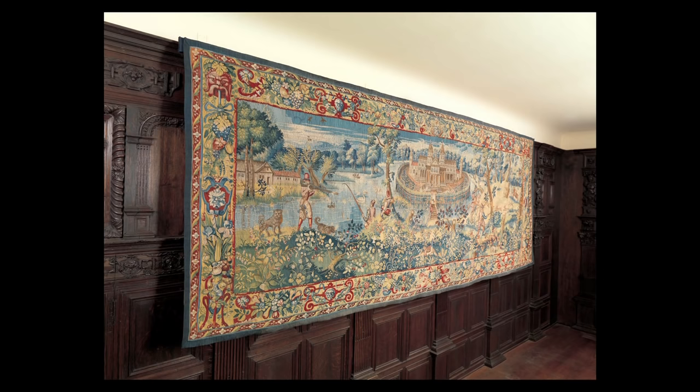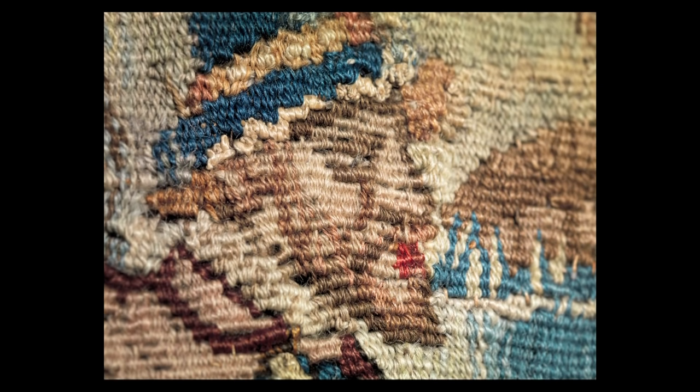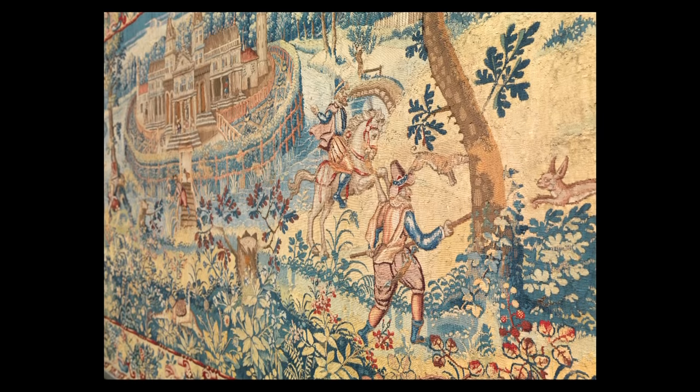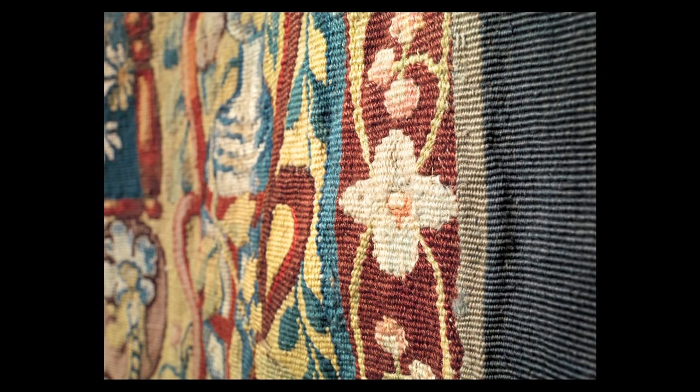They're coming from these massive workshops which they had run, and they're having to start from scratch with maybe one or two looms. They're making tapestries which they hope will appeal to the local English clientele. It's really quite modest in scale. It's less than 6 feet high. It's only woven in wool and a little bit of silk thread.